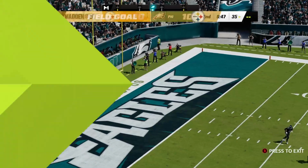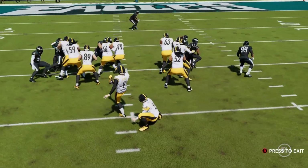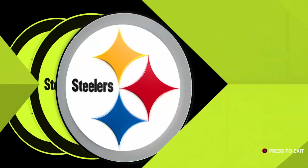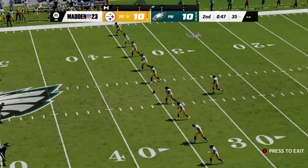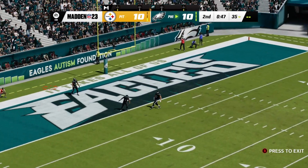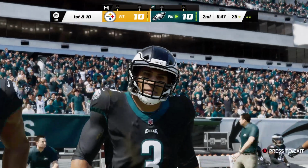Boswell's kick is good, and that will knot us up at 10. So the drive stalls out inside the 15-yard line, but they do get 3. And I've talked with enough players nowadays, and when they have these types of kicks, no one says to their guy, hey, that's just like making an extra point, piece of cake. Because the extra point is not a piece of cake anymore. But kicking a field goal from that distance, just give him confidence and let him knock it through.